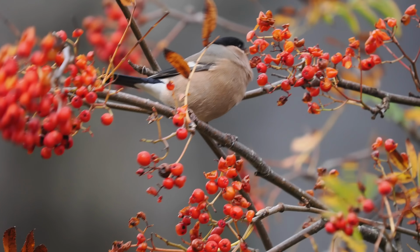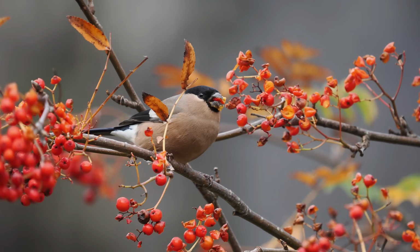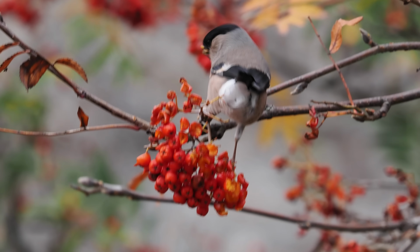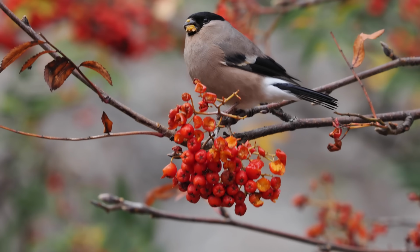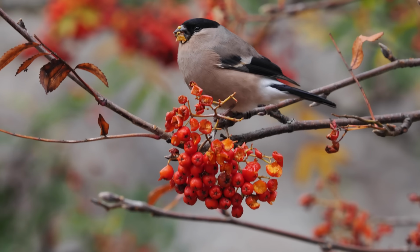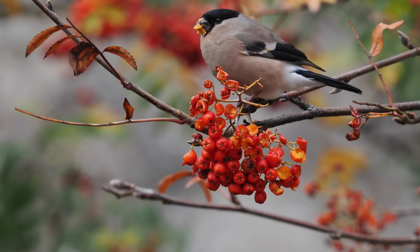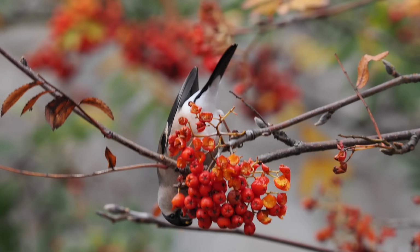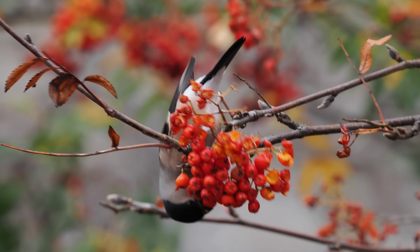They don't eat those rowan berries whole, they pulp them up, take little bits off the berries and then squash them. This is a female. And clearly the berries underneath the clump are the tastiest ones.